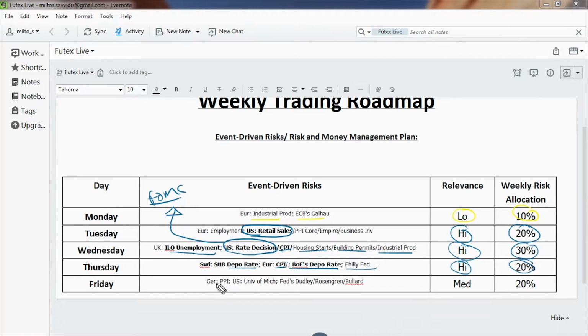Moving over to Friday, with the German PPI, US University of Michigan Consumer Confidence, and the Fed's Dudley, Rosengren, and Bullard also speaking all on that day. So obviously, whatever comes of the FOMC rate decision and how the markets react, I'd stay tuned to what happens on Friday, because these speakers, if they see the market reaction and think that it is not really what they were looking for, might come out and guide the market in whichever way they want. So again, important to stay tuned to that.